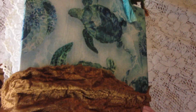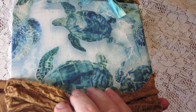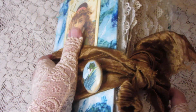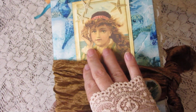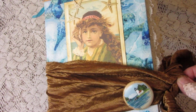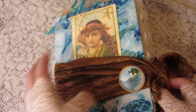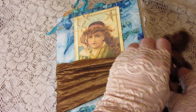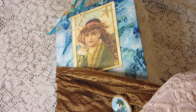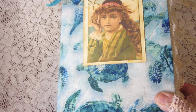And it is a hardcover, and it's covered with this beautiful sea turtles cloth that I just love. I couldn't bear to cover it up with lace or anything. Just a picture, and it's got a little hand-painted brooch, and this bronze fabric that's holding it together.